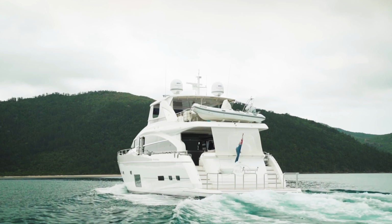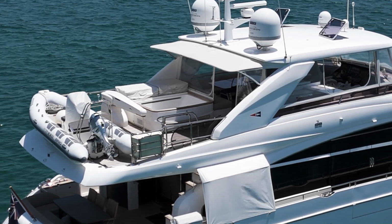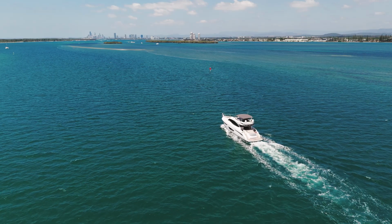Very well cared for too, and berthed here at Sanctuary Cove for a number of years. Yes, it's spent a bit of time in Melbourne, a little bit of time in the Whitsundays, but the majority of its time on the Gold Coast. Meticulously maintained. It's basically had a full-time captain since brand new. It's also had crew and detailing crew on it all the time, so I don't think you'd find a more loved boat.